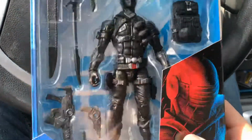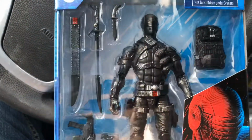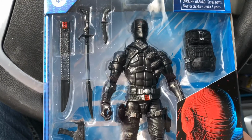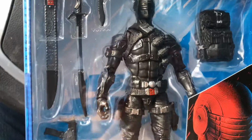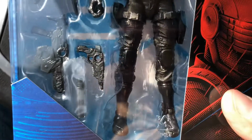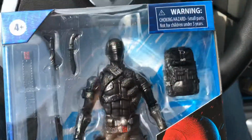And then lastly, I picked up a G.I. Joe Classified Snake Eyes today. We got in one case of these guys, and I'm not going to go full tilt in this line because, to be honest, I'm not really happy with the Scarlett, Roadblock, and Duke designs. I think they strayed a little too far from what they're supposed to be. Plus, I really don't need to collect another line. But I'm a sucker for Snake Eyes.